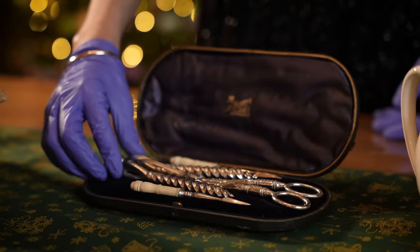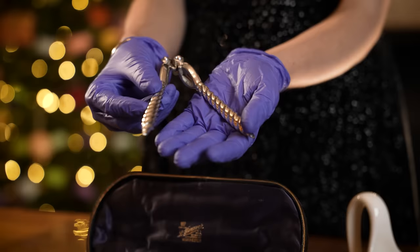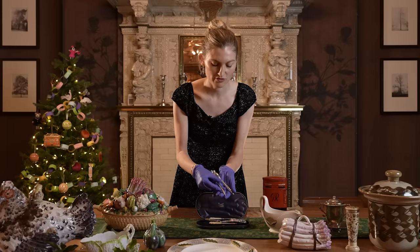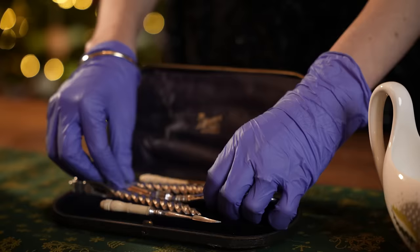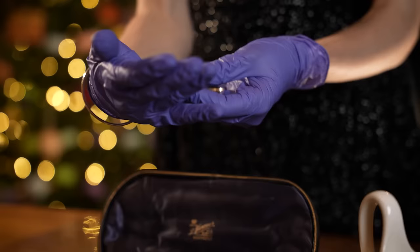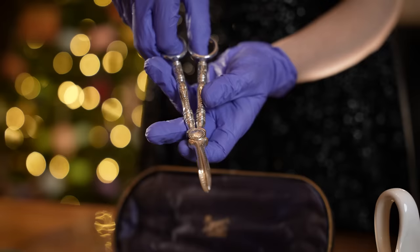set of nutcrackers. These nutcrackers you would use to crack a whole nut and remove it from its shell, and it's got this very decorative swirl decoration on the handles, which is actually quite functional because it would allow a firm grip to crack the nuts. We also have my particular favourite, a pair of grape scissors. It would be very unrefined of you to simply pluck a grape from the bunch. Instead, you can use these scissors to gently snip the grape and remove it. It's also got this blunt edge so you wouldn't pierce the other grapes.